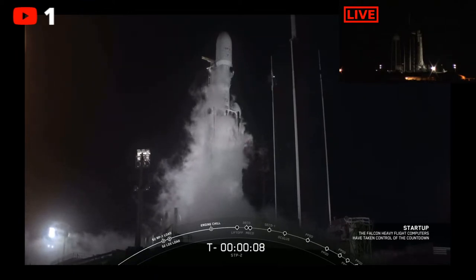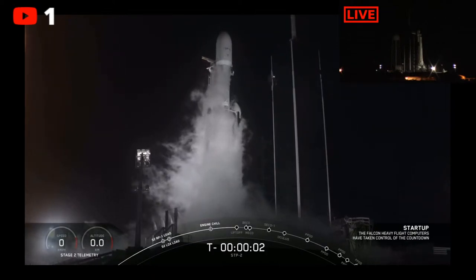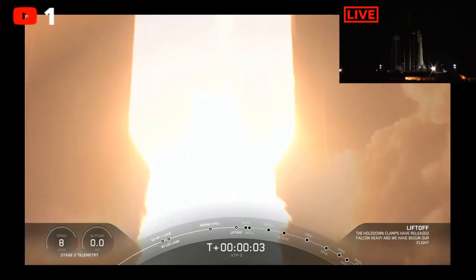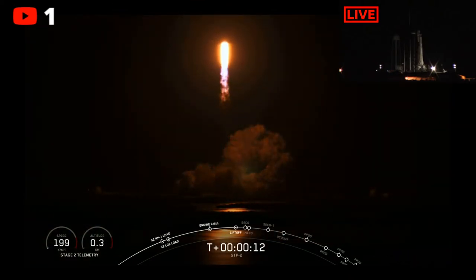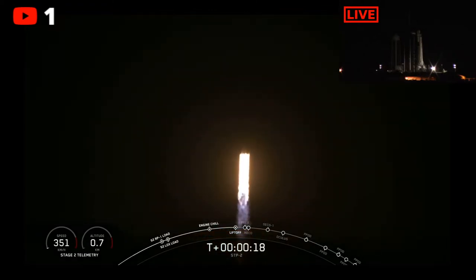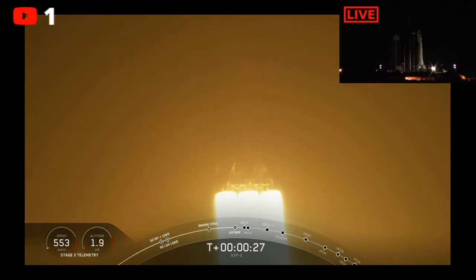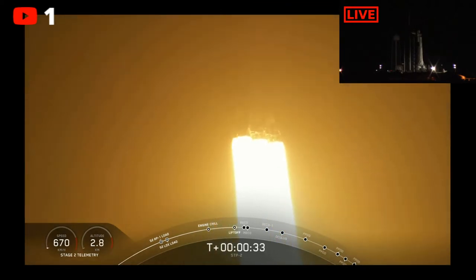10, 9, 8, 7, 6, 5, 4, 3, 2, 1, 0. Okay, position. Vehicle's pitching downrange. Plus 25 seconds into flight under the thrust of over 5 million pounds. Falcon Heavy is headed to space.